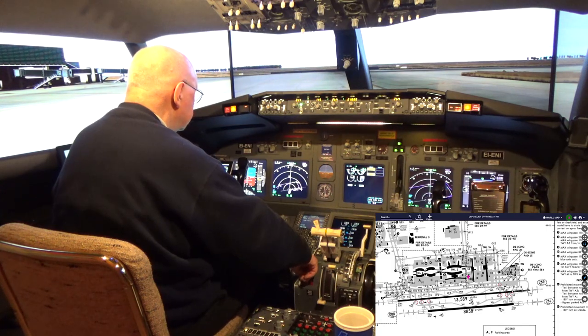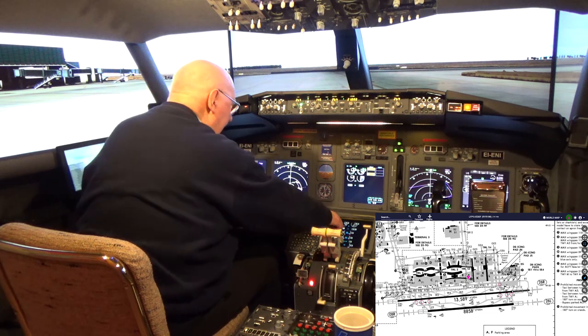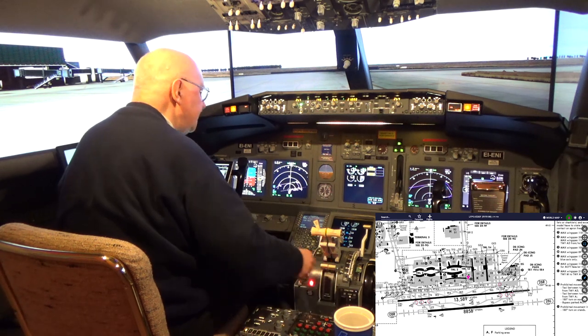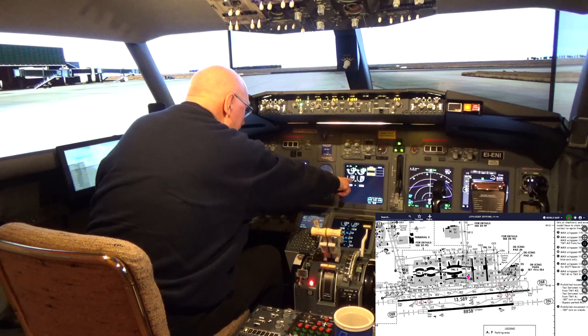Pushback complete. Parking brake, please. Parking brake is set. Brake set. Is climbing. As soon as it gets to 24, I'll bring in the fuel, and there it goes. We're looking now for the engine gas temperature to rise.